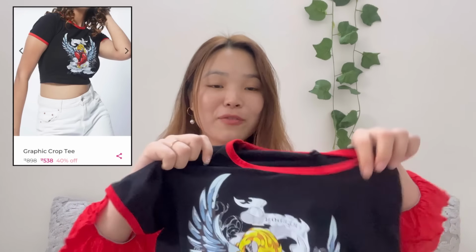So let's move on to my very first product, and it is a cropped graphic tee. It is so pretty guys, trust me when I say this. I'll show you guys, these days crop tees are back on trend, and yeah, I wanted to get one. And also, crop tees with graphic design are obviously on trend, so I liked it so much. And here is my first product.